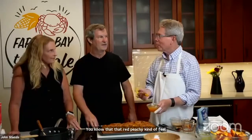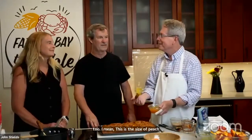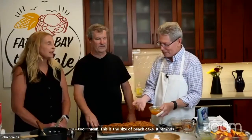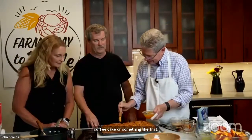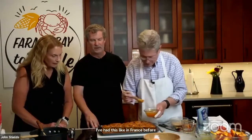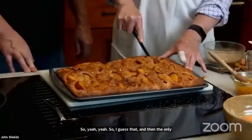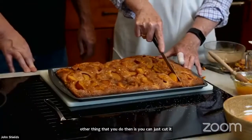This is almost like a breakfast bread too. Mm-hmm. Besides a peach cake, it reminds me of a coffee cake, a risen coffee cake or something like that. I've had this in France before and in Germany. The breakfast bread. We use our sweet dough for round buns, cinnamon rolls and things like that. So anyways, I guess the only other thing that you do then is you can just cut it.